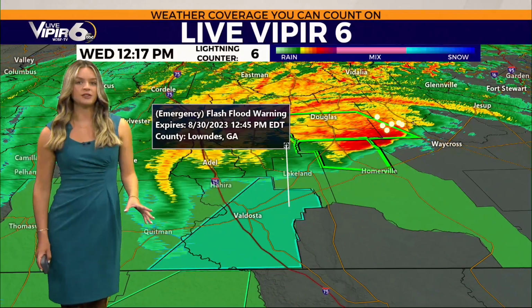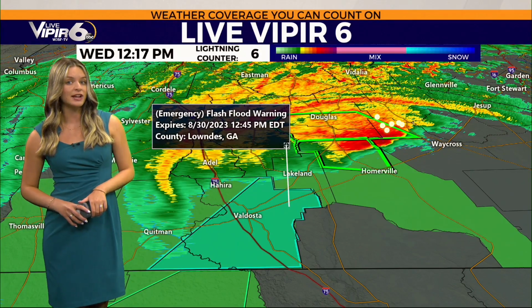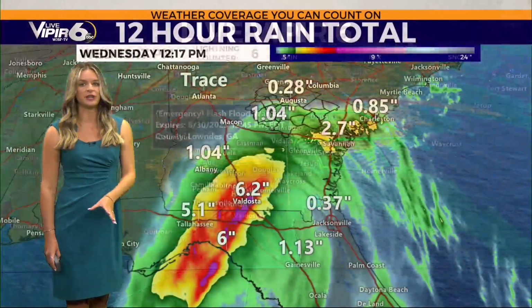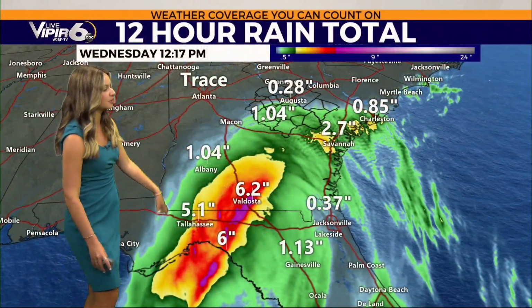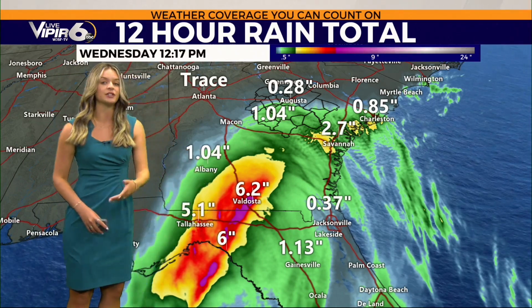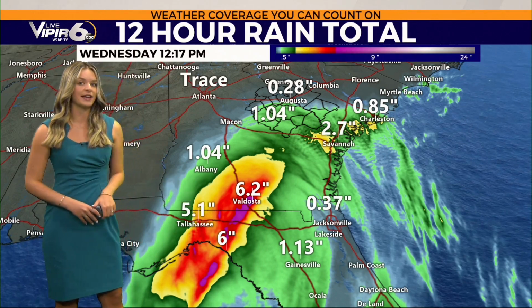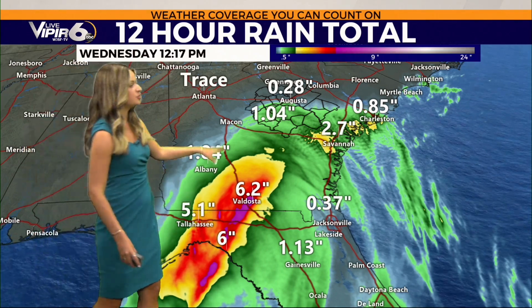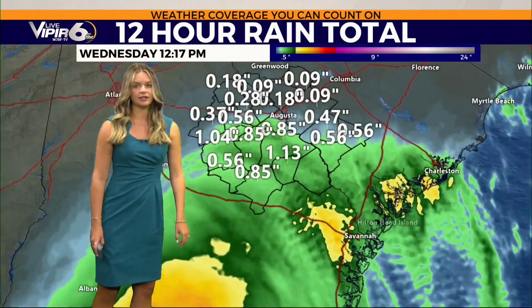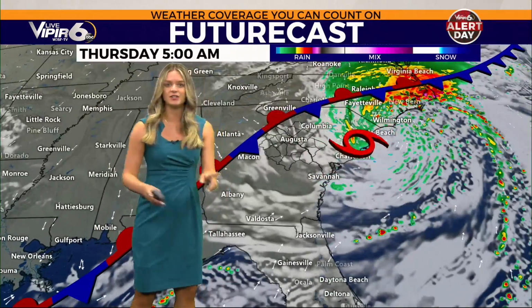The center of Idalia is located over Valdosta right now, and that's where there's an emergency flash flood warning in place. This goes until 12:45 p.m. And check out these rainfall totals. Very impressive amounts here. 6.2 inches right over Valdosta, all the way across the border down into Florida as well. 6 inches along the Big Bend and 5 inches in Tallahassee. Now for our neck of the woods, just getting around to that 1 inch mark, 2.5 now in Savannah along the coastline.